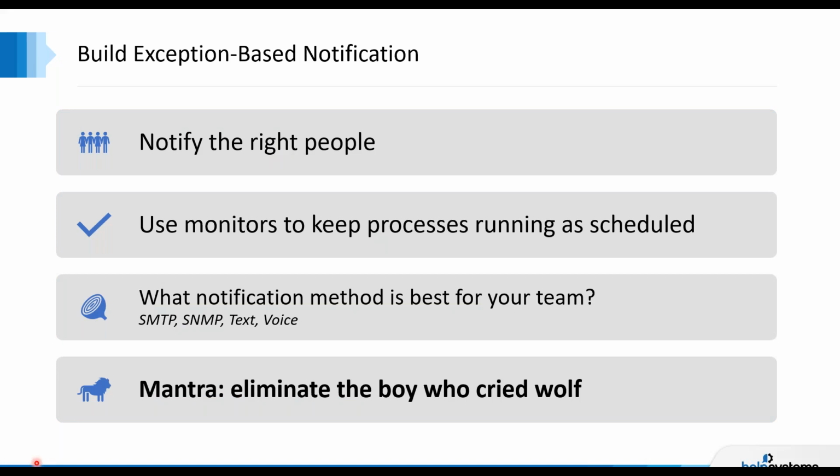All right, so let's talk more about building exception-based notification. The idea here is don't blast everyone with the messages, because things get ignored. So build an escalation list that's specific to maybe a group of jobs, a specific workload, a hardware-based message versus a software-based message, and so forth. So based on processing type, let's say. Put those SLA monitors in place for notifying those who are responsible to make sure that the critical path Tom was just talking about gets paid attention to.